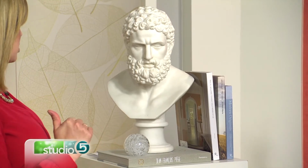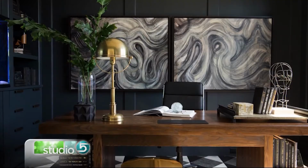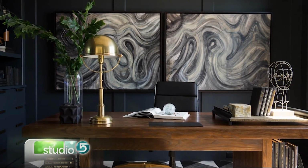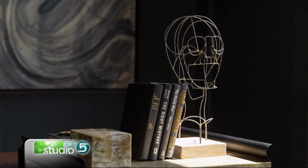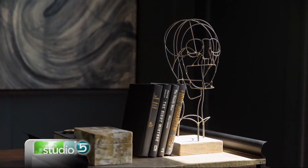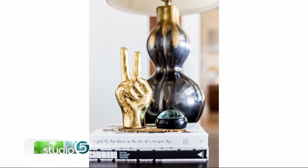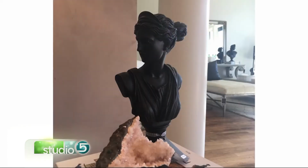Let's go back to those home office pictures if we can for just a moment, because one thing I noticed from the images that you selected for this particular space, there's room for some quirky too. Definitely, yeah. So this wire form that we use in this gentleman's office, I think is definitely very quirky. We've used the peace sign, which brings some personality to a space. Everybody sort of relates to that.